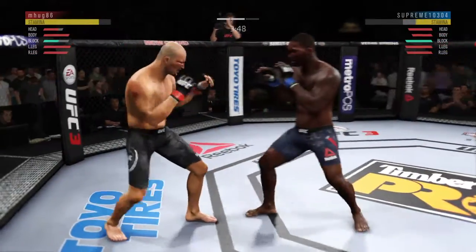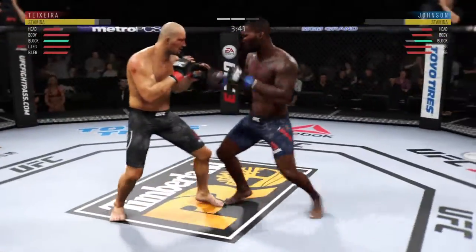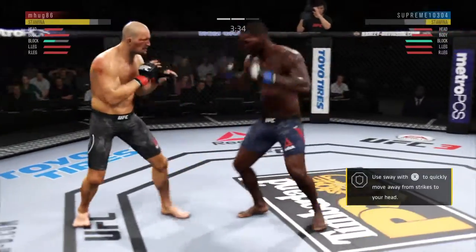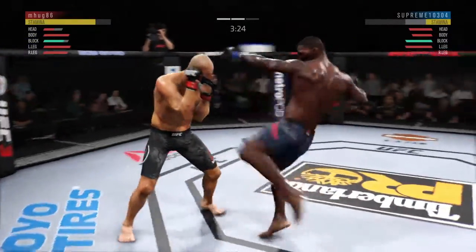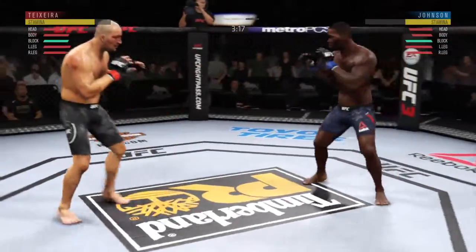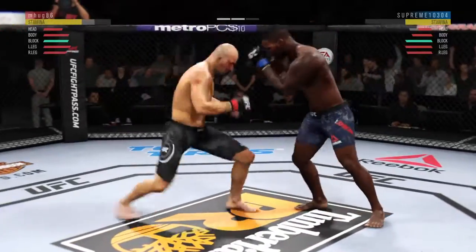Showing that punch. Hook to the head there by Johnson. Yes, man. And just misses with that big right hand. Oh! Oh, he hurt him. Bad. Bad. Oh, very nice. Hurt him with that overhand.